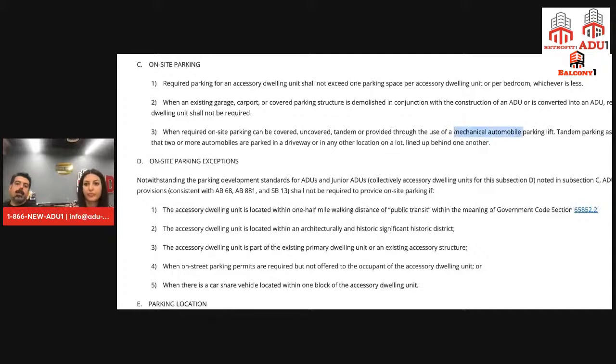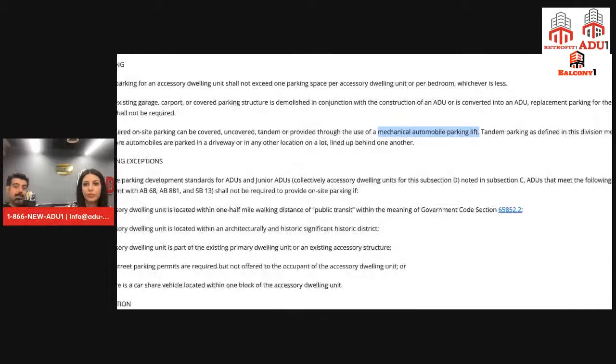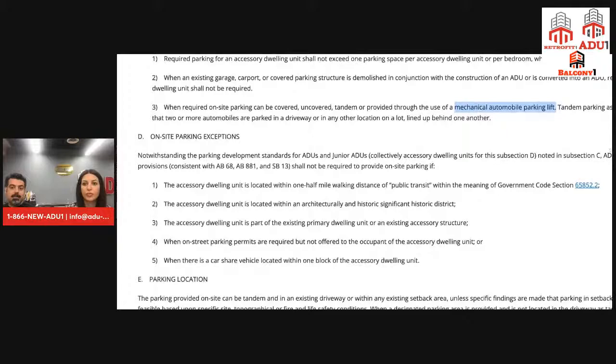You know, I like this part here. I'm going to highlight it. And I've been hearing about it a lot from our clients. They want to know if they can install mechanical automobile parking lifts so that they can take the parking away to build, but still keep it for the convenience of the tenant. Mm-hmm. So that's something to look into.